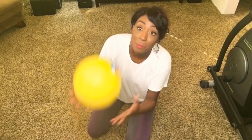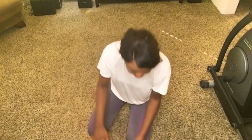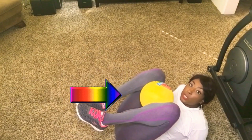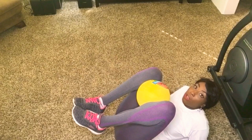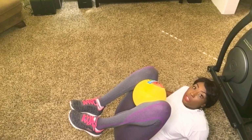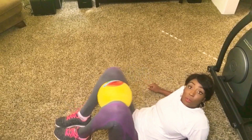Now we're going to use this ball again. And this time, we're going to try to squeeze the ball as tight as we can with our legs. But with your bent legs, you're going to bring them forward toward your face. Try to see if you can kiss the ball, not bending your neck too much, but rather allowing your legs to do the work. Are you ready?